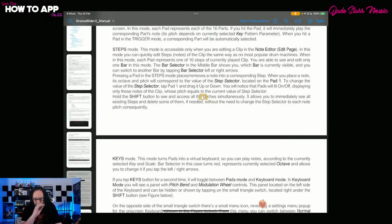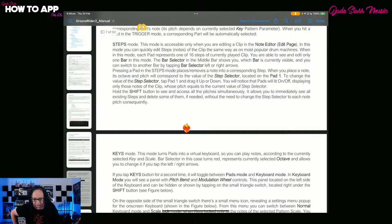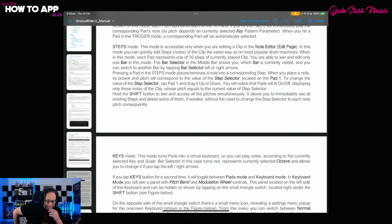All right, we've done that. Let's come back over here. So we are at our steps. Step selector, little other things. Pressing the pad in the steps removes or replaces corresponding notes. When you place a note, octave and pitch will correspond to the value of the step selector located on pad 1 to change the value. So you can change the value as you go.